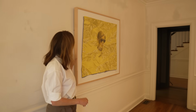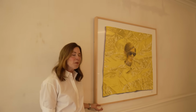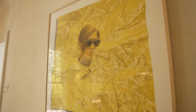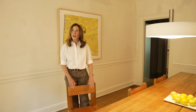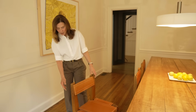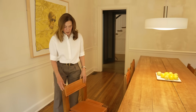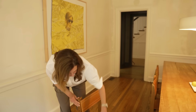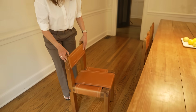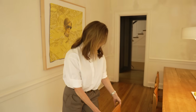This piece of art right here is colored pencil. It's done by my son, Christopher, and just a lot of hours for that drawing. The chairs, these also are from Ennaby Home. They're by Pierre Chapeau, a French designer, again, kind of mid-century. And I just think the detail and the joinery is so exquisite on these. So I was really, really happy to find these.